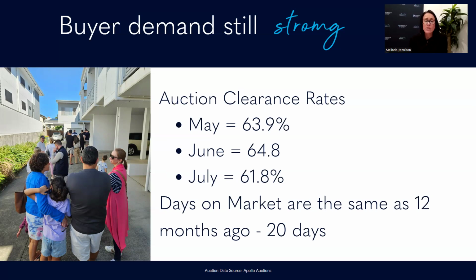I will say though, based on what we're seeing anecdotally on the ground, good quality properties are still selling after the very first open home. So if you are a buyer in the market at the moment, it is so important that you are ready to make quick offers because a lot of agents will close offers after that very first open home here in Brisbane.